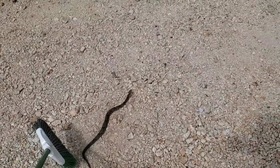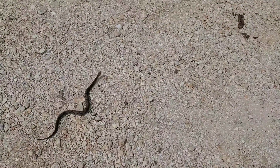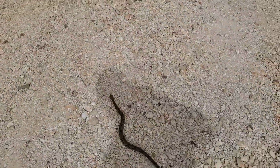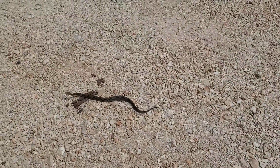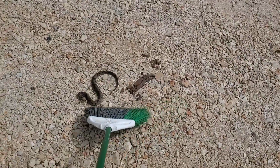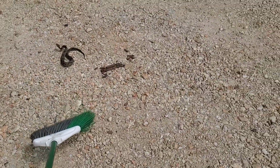Keep on keeping on, bud. But yeah, this is the time of year. So this is August up here in Tennessee. There are a lot of copperheads moving around right now. So you always want to be careful when you're working in the woods. There he's striking.